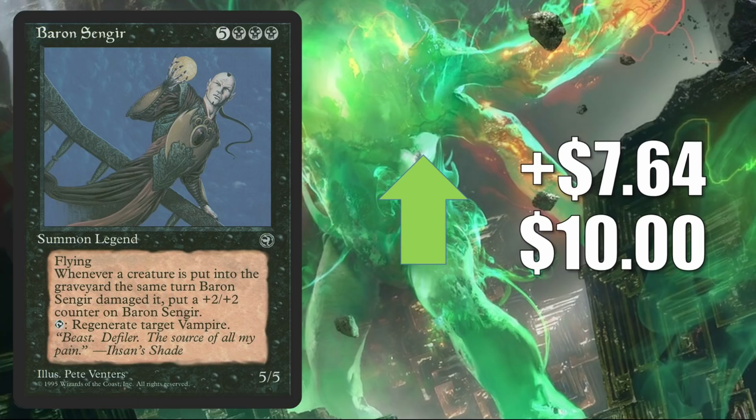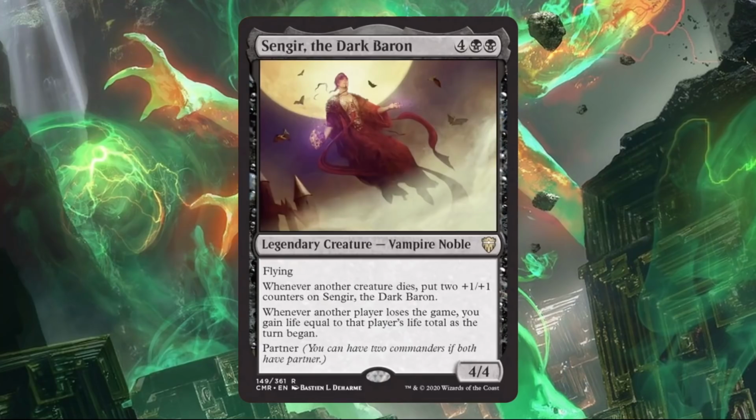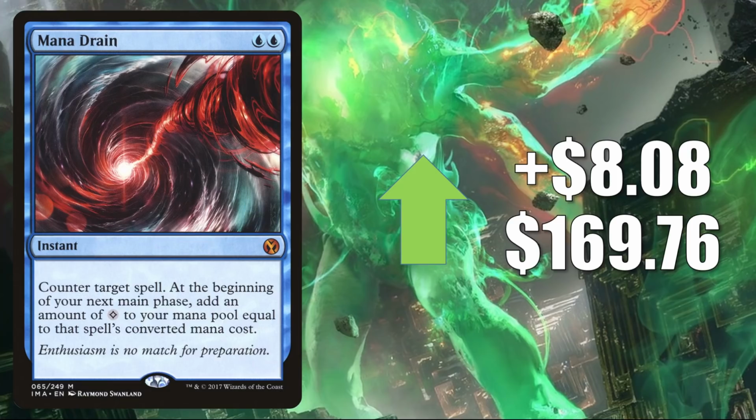And we are getting some new vampires in Zendikar Rising, and a new Baron Sengir actually is coming in Commander Legends. Sengir the Dark Baron. Mana Drain from Iconic Masters. It goes up $8.08 to $169.76. Fantastic commander card in multiple builds, especially good in competitive ones.